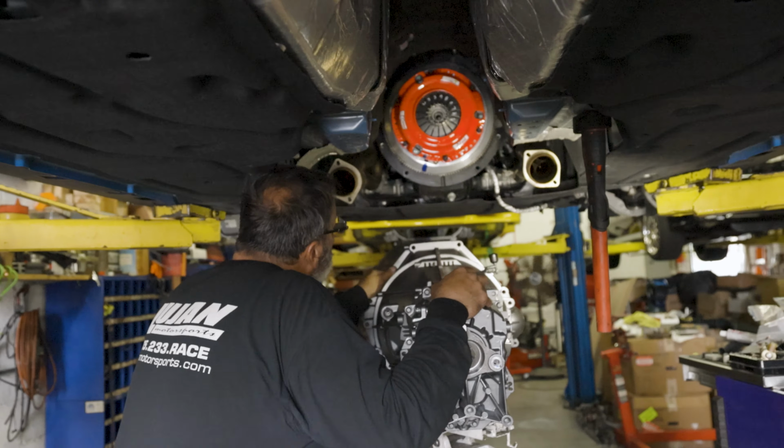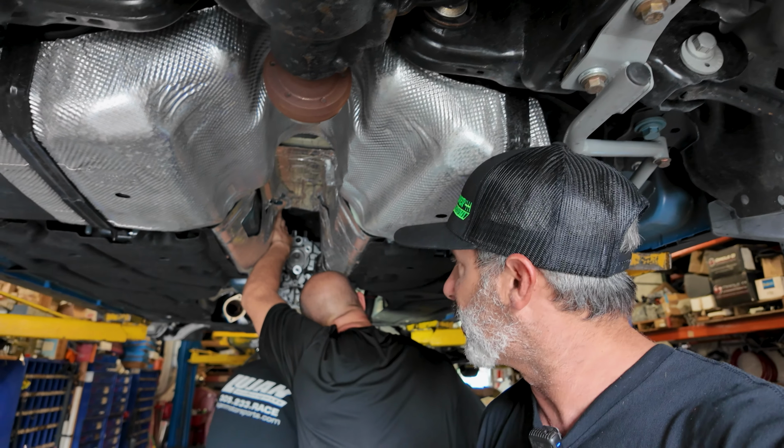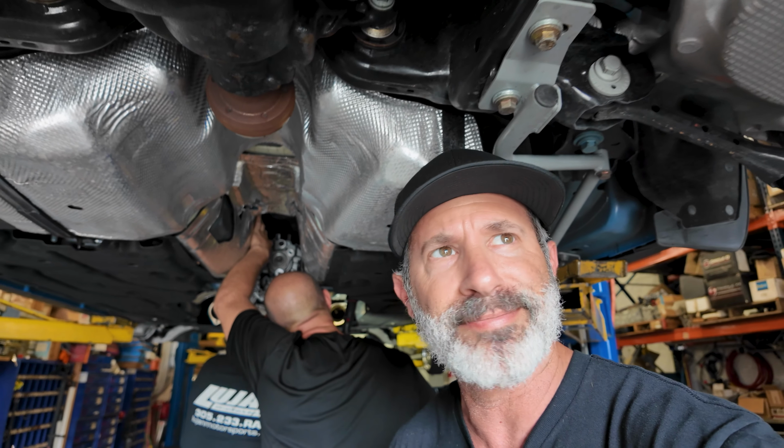Guys doing a wonderful job getting that new transmission up there. Got the RXTHD up in the car already. Transmission is getting mounted up right now. Easy work for these guys here at Lujan Motorsports. Easy peasy.